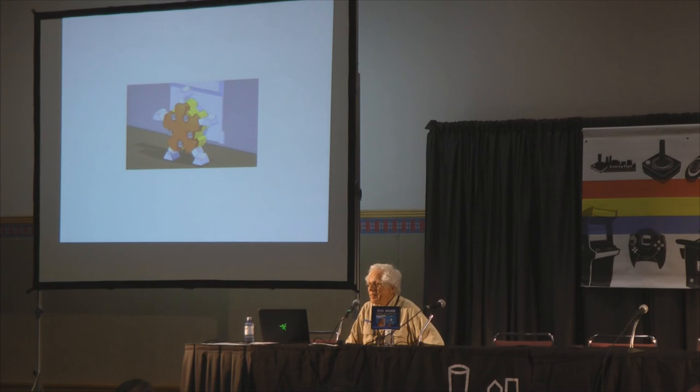Any other questions? Back there. Came a little bit late, but I'm just wondering if you had any involvement in the Atari 810 disk drive when it first came out. It had a lot of reliability problems, and there was an upgrade that was done later on to improve its reliability that is often referred to as the Grass Valley board. So I'm wondering if you were involved in that.